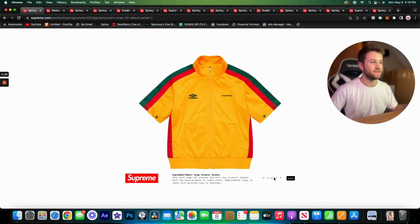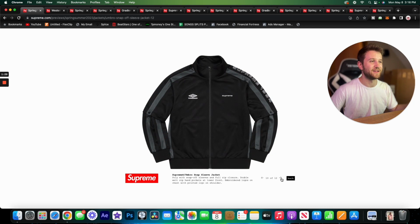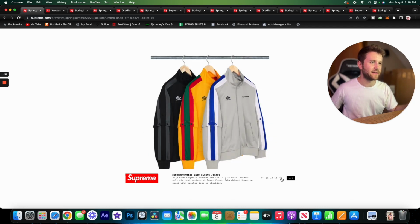Here's a picture of it with the sleeves removed. We also have some pockets there, which is nice. They have zippers too, which is a good detail so nothing falls out of them. I really like this first colorway the most. It is the most standoutish, but I think all the colorways of these are pretty clean.